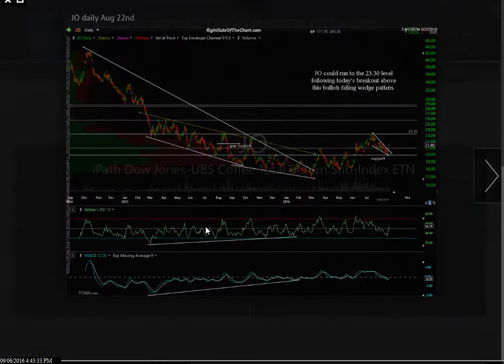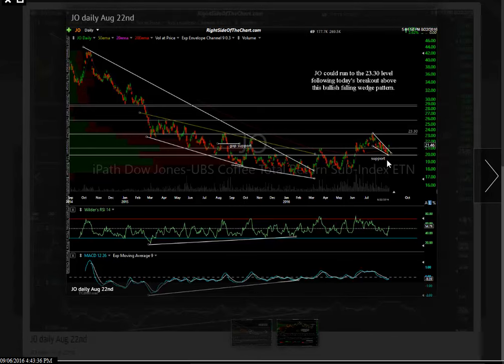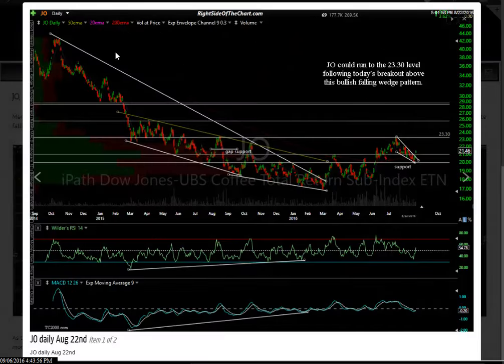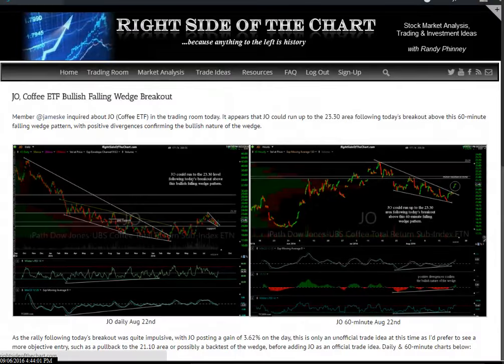We can take a look at it here. You can see this nice bullish falling wedge pattern had just broken out, but it was up pretty sharply, almost 4%. You can probably just barely make that out there, 3.62%. And I mentioned that ideally I'd like to see a pullback to offer an objective entry. I wanted to point it out to those interested, but mention that ideally you'd like to see a pullback.